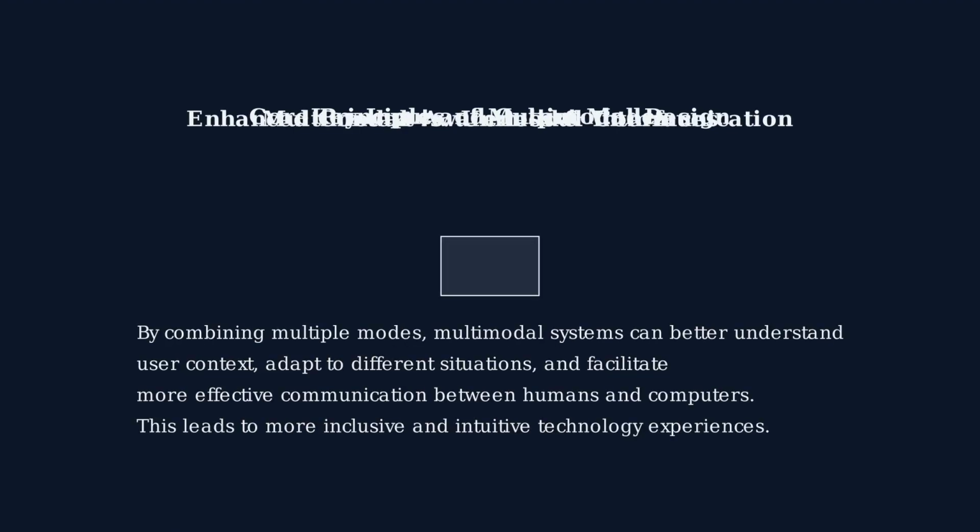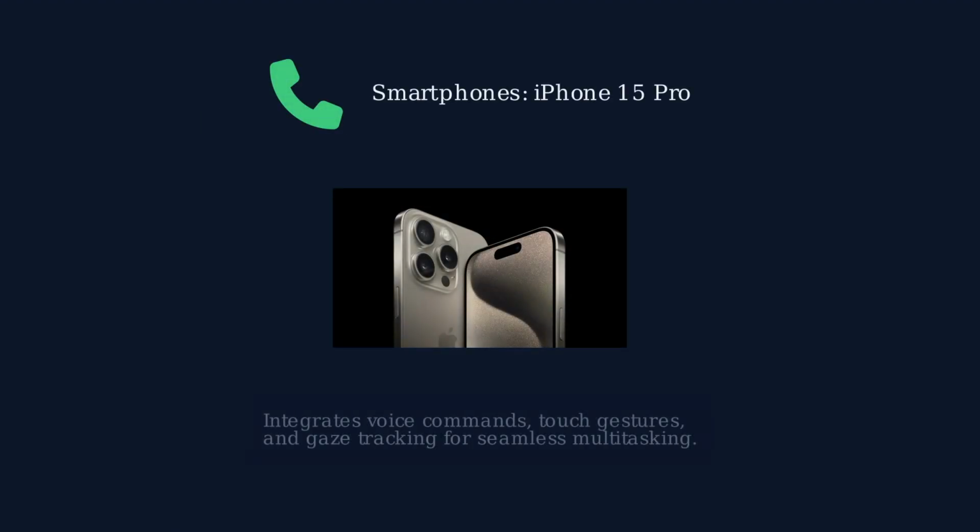The result is significantly enhanced context awareness and communication. Multimodal systems can interpret subtle cues from multiple sources, adapt to changing environments, and provide more meaningful responses. This approach not only improves usability, but also makes technology more accessible and inclusive for diverse users across different abilities and preferences. One of the most common examples of multimodal interaction today is found in smartphones.